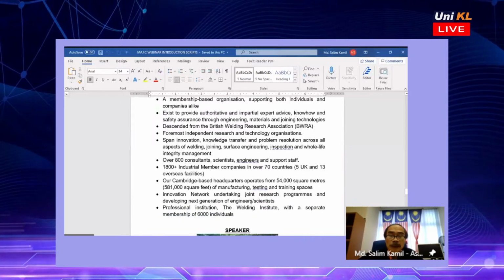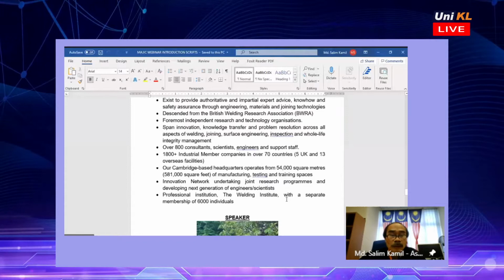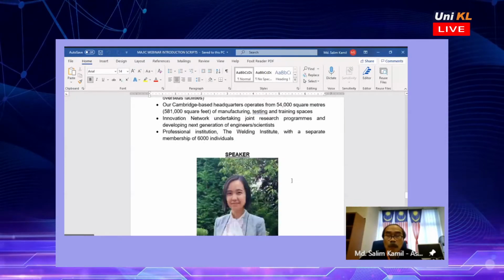The Cambridge-based headquarters operates from 54,000 square meters of manufacturing, testing, training spaces, and various more. The innovation network undertakes joint research programs and develops the next generation of engineers and scientists. TWI is also a professional institution, and they have a separate membership of more than 6,000 individuals.